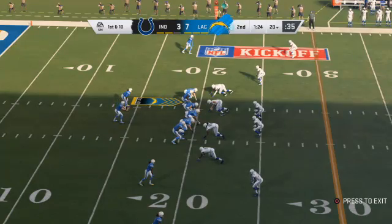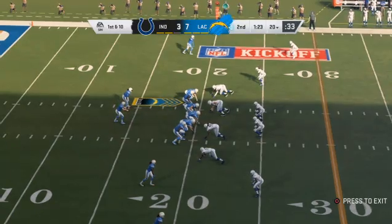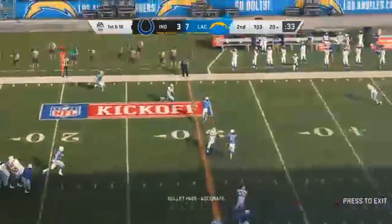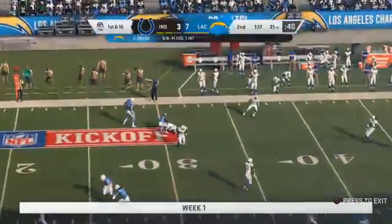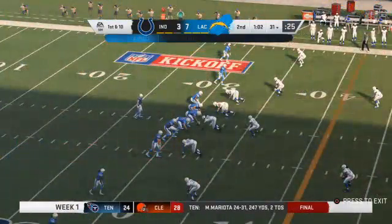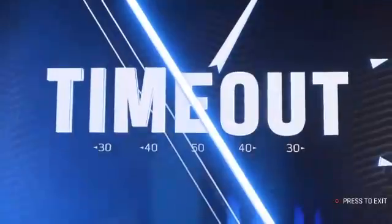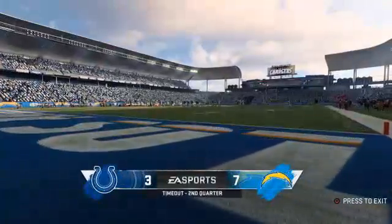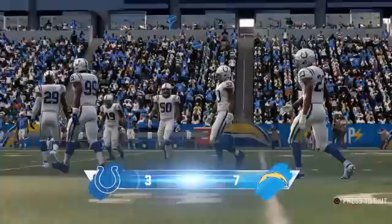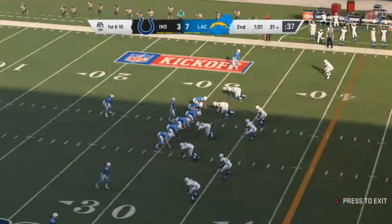But I think what happened in this one is they've realized that they've established the run pretty well, and teams are going to key on that. They thought they could open it up and have success through the air, and that's exactly what's going on. Yeah, they've had success, at least so far here in the second quarter. The drive starting with a first down, 11 yards on that pickup. And the Chargers going to signal for the first of their timeouts, as they'll stop it with just over a minute to go before halftime.